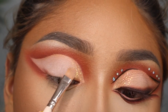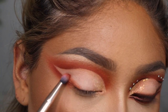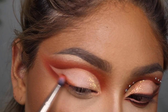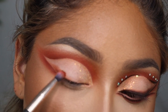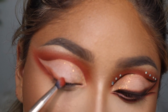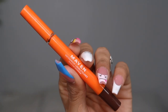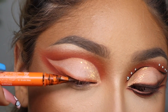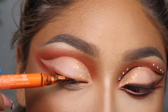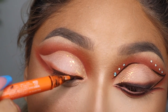Any glitter will do. I did decide to go in with this goldish glitter. Next, I went ahead and grabbed my pointed blending brush, and this is the brush that's going to really help me create that smoked out liner that I wanted for this look. I did use the first shadow from earlier. Next, taking this Maven Beauty liner in the shade brown, I'm just going to be lining my lash line with this. I'm not going to do anything too crazy with this, just strictly lining my lash line.